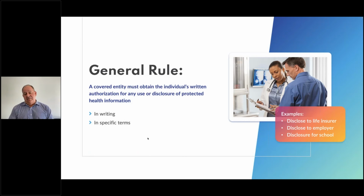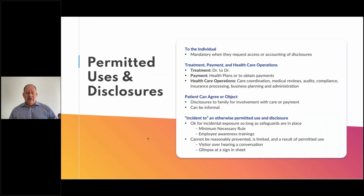And depending on what you do, some of that is very, very sensitive. There's a lot of different rules around this, but the general rule is, and keep it in mind, it's their information. You have to give it to them. If you're going to share it, get it in writing so that you can prove that they've given you authorization.